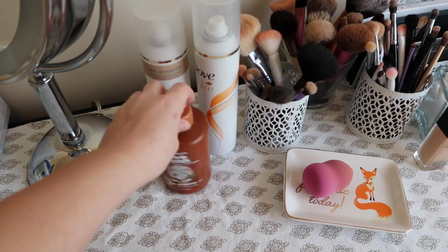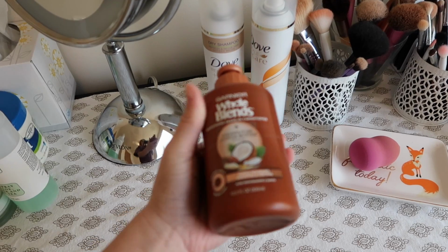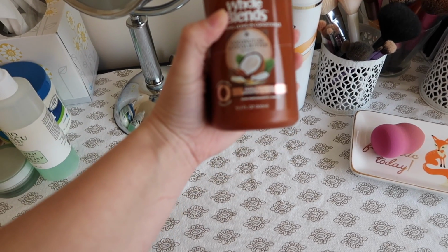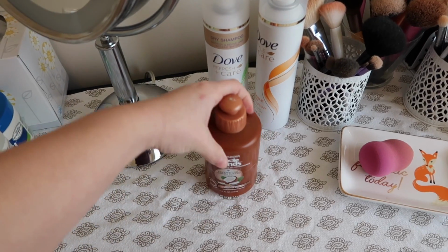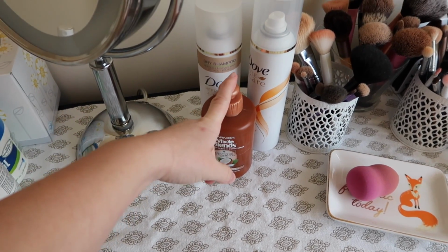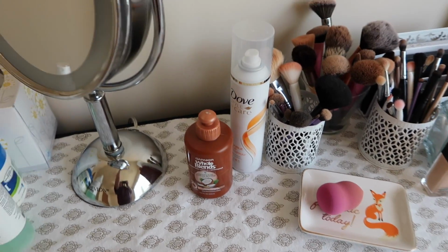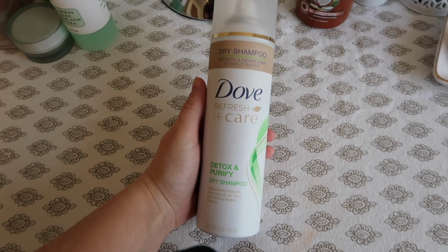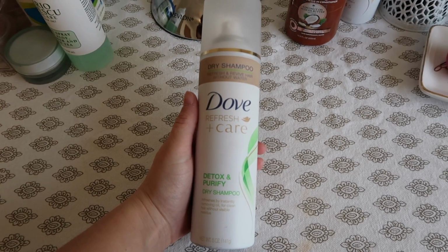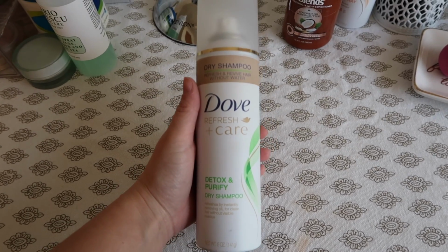And then here I just keep some hair products that I use. So this is the Garnier, it's a leave-in conditioner, but I just put it in before I blow dry my hair, if I ever blow dry my hair, which is hardly. This is a hairspray, and then that is a dry shampoo. I am currently looking for some more natural options. This is almost gone, but if you don't really care about that kind of stuff, this is a really good dry shampoo. I really like it.